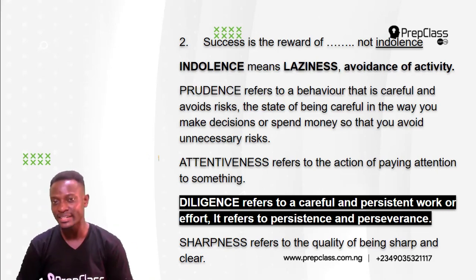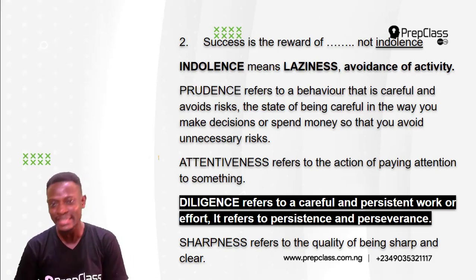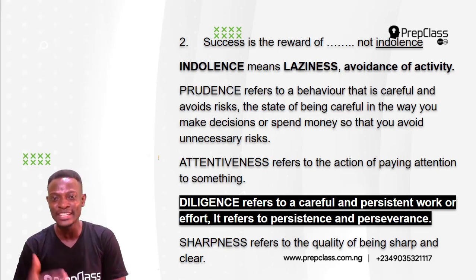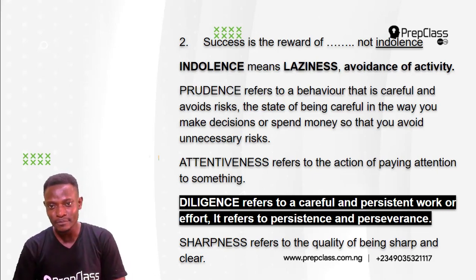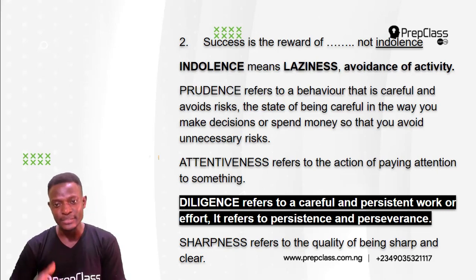Now, option A, prudence. Prudence refers to a behavior that is careful and avoids risk. The state of being careful in the way you make decisions or spend money so that you avoid unnecessary risk. Option B, attentiveness. Attentiveness refers to the action of paying attention to something.